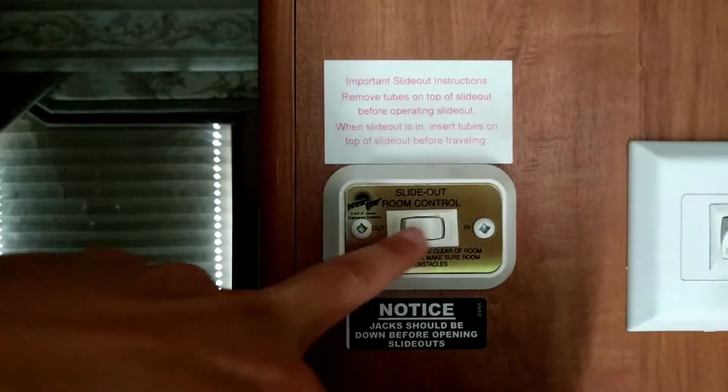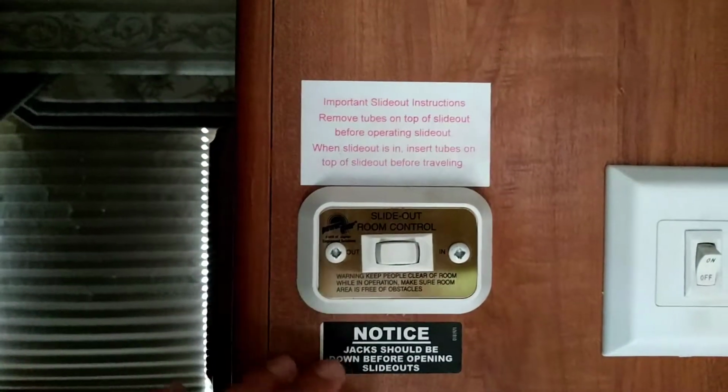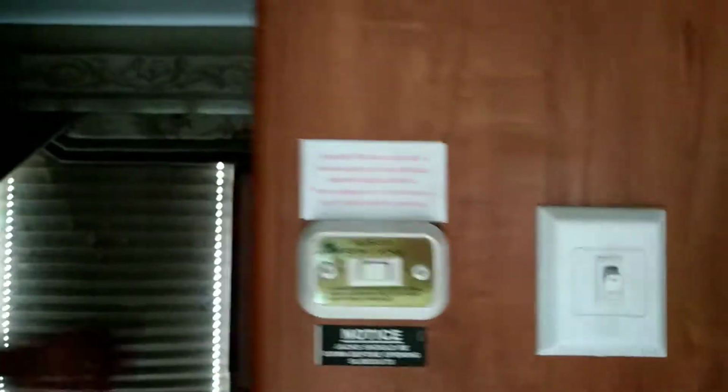Your slide back here, since we're back here as well, this is gonna be your slide operation right here. This is out, in, make sure you're flat, make sure you're not tilted. And then this is going to be a light switch. You have more light switches here. Make sure these drawers are also closed, all these cabinets. Like I said, just triple check everything. Do a good visual walk around, make sure everything is closed. That's super important for us.